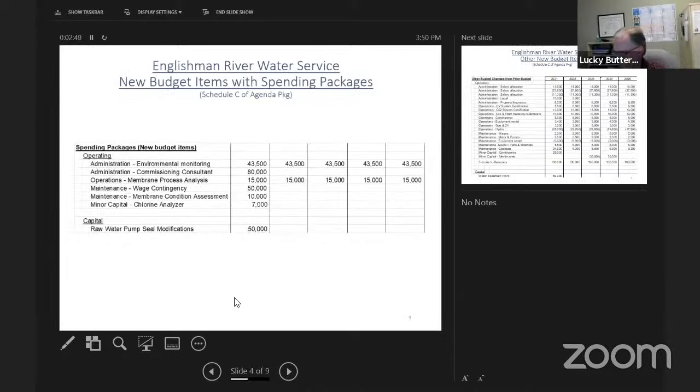So now we're into some new items here. The first part is these are spending packages that Mr. Doxey referenced. These are on page 19 to page 27 of the agenda package. If anybody has any questions on any of those, perhaps we can just come back to these when I finish going through the items, and then we can come back to questions on these if there are any.